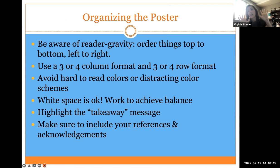So then you've got your text and your images, and you've got to think about putting it all together and how to organize it on your poster. One of the things you want to be aware of is something called reader gravity. This is not a concept that we really think about, but we all do naturally. When we were taught to read as little children, we were taught to start on the left-hand side of the page, read to the right, go back, start on the left, read to the right, go back, and start on the left. Generally, as I mentioned, most posters have 2 to 4 columns. 3 tends to be typical.